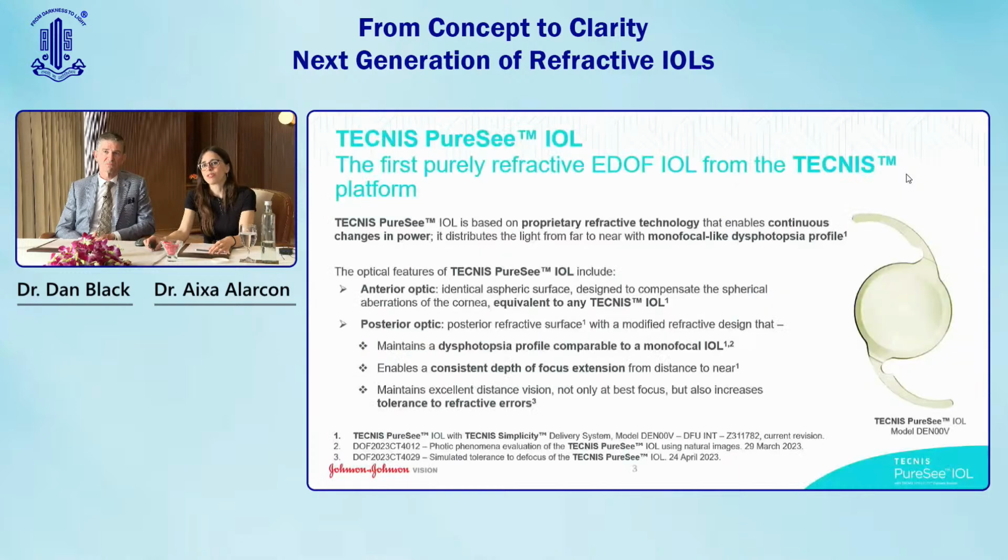So now I'm going to introduce you to our new extended depth of focus intraocular lens. It's the first purely refractive EDOF lens of the Technis family. And it's based on a continuous change in power that is designed to extend the depth of focus, but minimize the visual symptoms. So the anterior surface of the lens is the same as other Technis lenses. It has this asphericity to compensate for the spherical aberration of the cornea. And what we have done is to modify the posterior side of the lens.